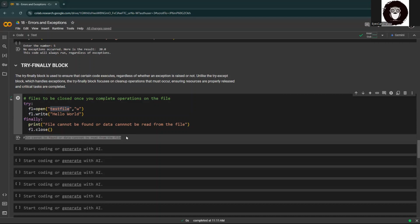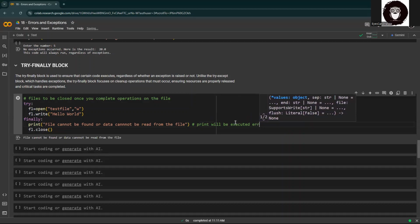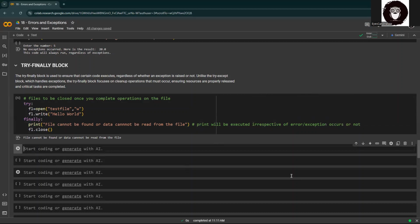Now this particular code can be written in a different way as well, which is more clean. Here, this print will be executed irrespective of whether an error or exception occurs or not. Now this could be written more cleanly, so let me show you that as well.